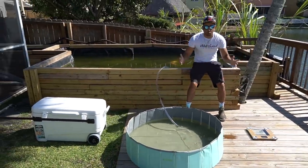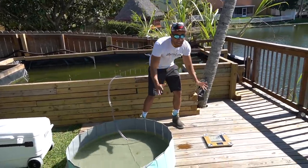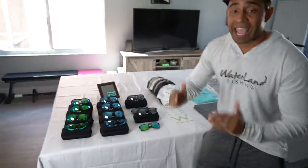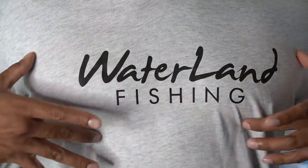And before I show you this absolute monstrosity of a fish that we caught, I have to show you something else, because honestly, without these, I wouldn't have caught her.